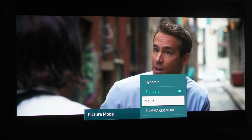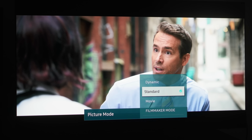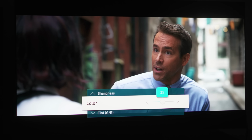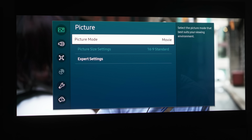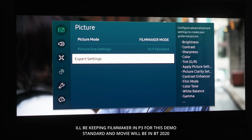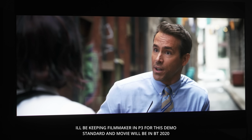So after the patch, we still had movie mode. And movie mode was also a wildly inaccurate mode that a lot of people really liked. They didn't care that it was inaccurate. It wasn't inaccurate in the way that you have just like ridiculous colors or anything like that. It was just more so the actual EOTF tracking was off on the TV, and the tone mapping that it did was kind of deviating from the creator's intent.